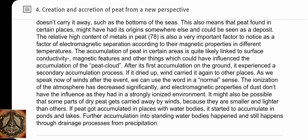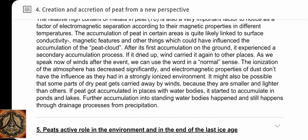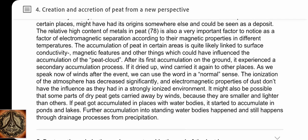After its first accumulation on the ground, it experienced a secondary accumulation process. If it dried up, wind carried it again to other places. As we speak now of winds after the event, we can use the term in a normal sense. The ionization of the atmosphere has decreased significantly, and electromagnetic properties of dust don't have the influence as they had in a strongly ionized environment.